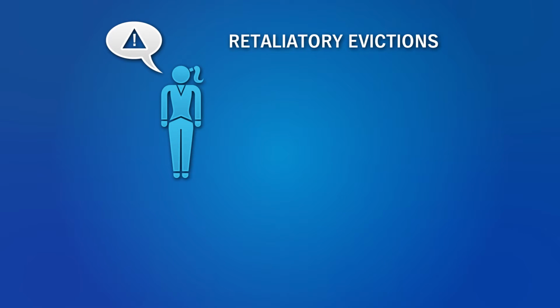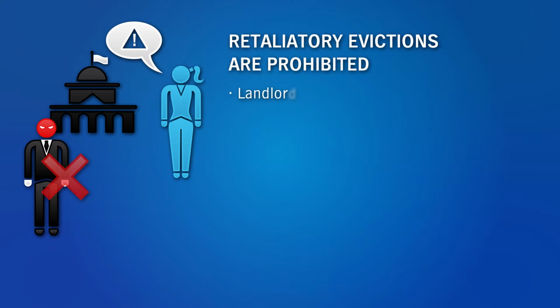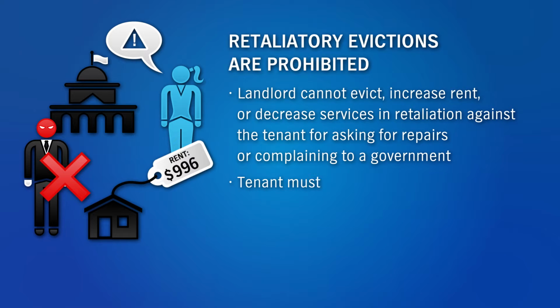If the tenant complained to a governmental agency concerning conditions which violate health laws, or if the tenant has in good faith requested repairs or the landlord's compliance with any provision of the Landlord-Tenant Code, the landlord may not take any action to recover possession of the unit, increase rent, decrease any services related to the rental, or evict the tenant, as long as the tenant has paid and continues to pay the rent on time. This means the landlord cannot retaliate or seek revenge against the tenant for asking that the landlord follow the Landlord-Tenant Code or complete repairs.